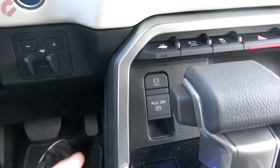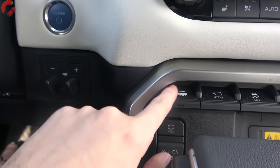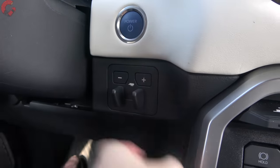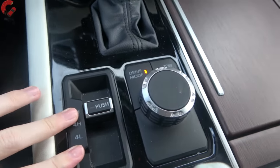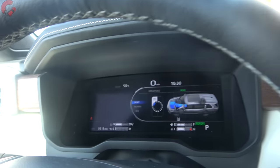And then in front of the shifter, this is where your electronic parking brake is, as well as your brake hold. Now above the shifter, you do have a trailer backup assist. This is standard on your upper end trim levels and available on the lower end trim levels. And we also have our trailer brake controller located right underneath of the push button start. Behind the shifter is where you'll find your four-wheel drive controls. And we also have our drive mode controller where you can twist between various different drive modes, which will display right there on the gauge cluster.